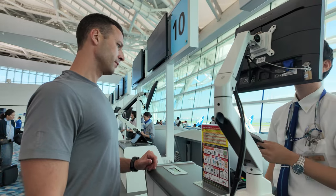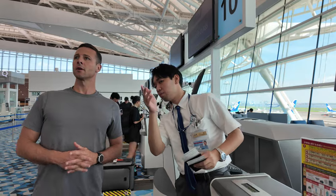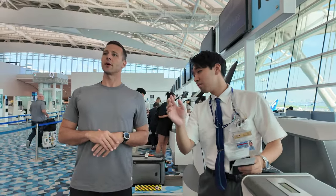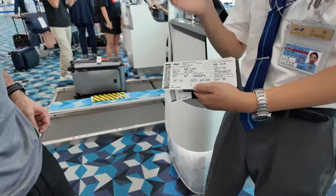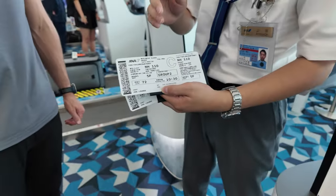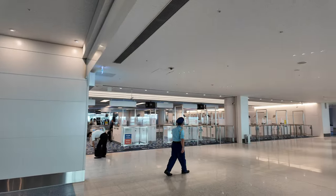This is one of ANA's primary hubs, and they're known for their efficient ground service. True to form, our check-in was smooth and efficient, as expected from a top-tier airline like ANA. The staff were professional and friendly, which is always a plus when you're gearing up for a 13-hour journey. Immigration was a breeze too. No long lines, just smooth sailing.